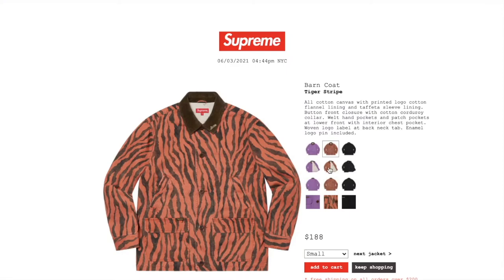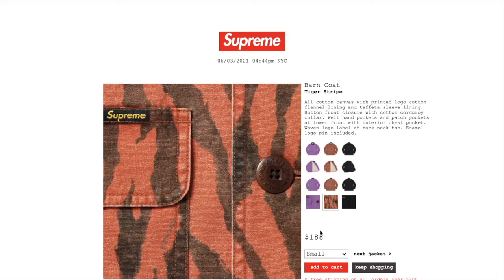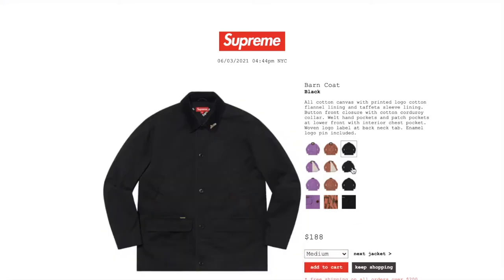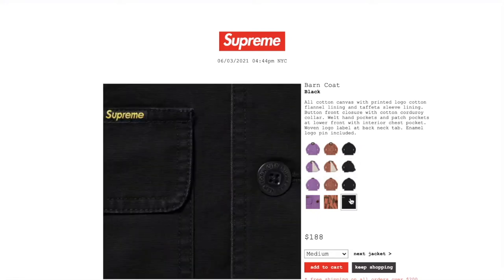This one's the tiger stripe. And you have all the sizes there. This one's the black color. And you have size medium or large.